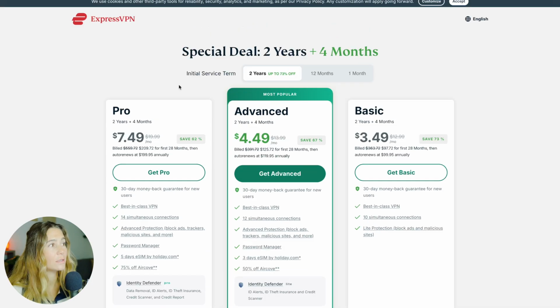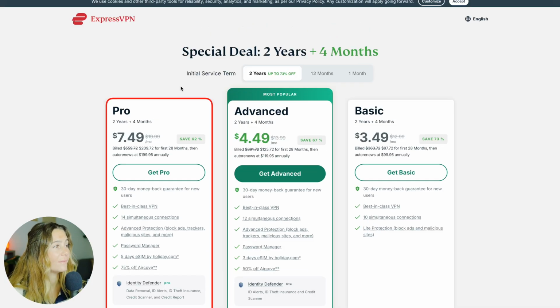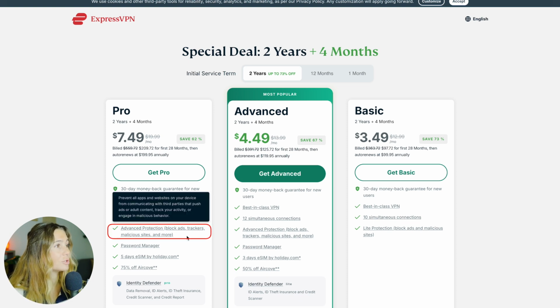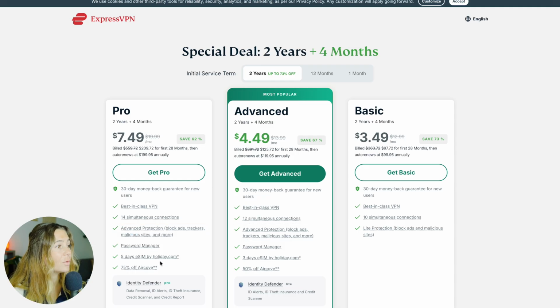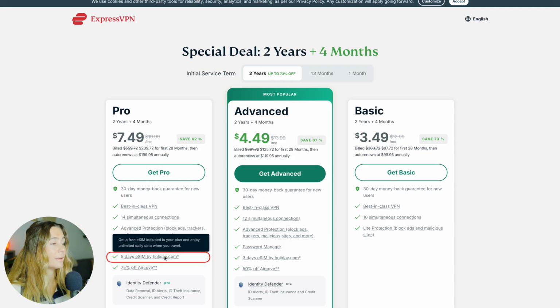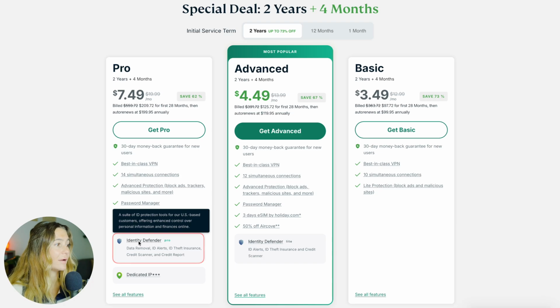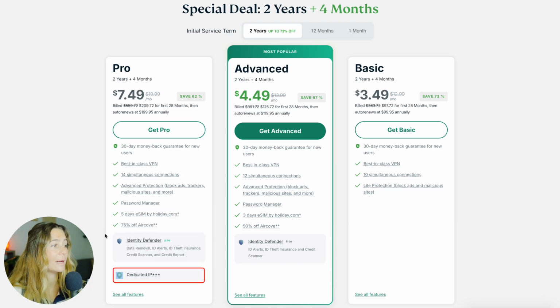And then lastly is the Pro plan. So this plan is $7.49 per month, billed for the first 28 months. This is saving you 62%. With this, you get everything in the advanced plan, but you get the 14 connections rather than the 12. You get advanced protection, just like the advanced plan. You get 5 days eSIM by holiday.com, 75% off AirCove, and then you get the Identity Defender Pro, as well as a dedicated IP address.